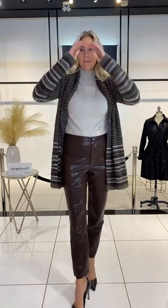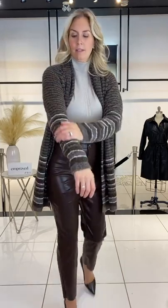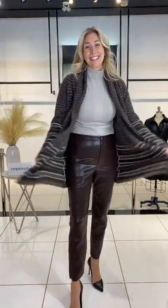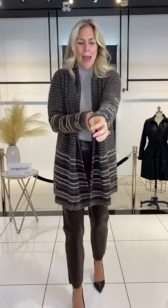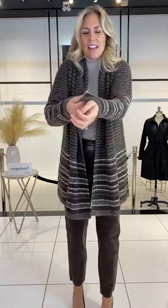It is a boucle yarn. It's got beautiful stretch in it. It's got a little bit of wool, which is super, super soft again. Sarah, how does it feel? It feels amazing, and it's just so comfortable. It feels fluffy, you know. I don't know how to explain it, but it's fluffy, and it's pure comfort.